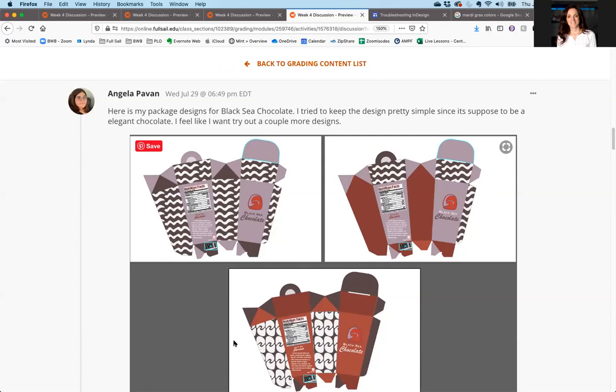So I think the logo lockup makes sense, but I'd still like to see some refinement in that particular chocolate swirl. So, you know, if you go back and just refine that a little bit more.